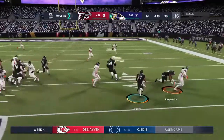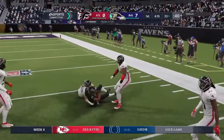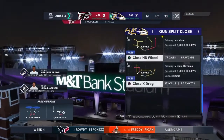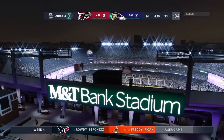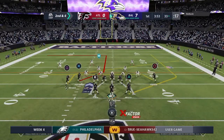First carry for the former Buckeye, J.K. Dobbins. He'll get a nice chunk there on the first down run, and it's 2nd and 4. All right, Brand, I know we're in the early going here, but those kind of runs, they're going to open up a world of opportunities for this offense going forward.